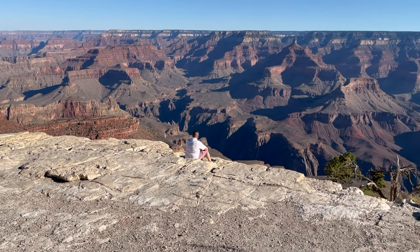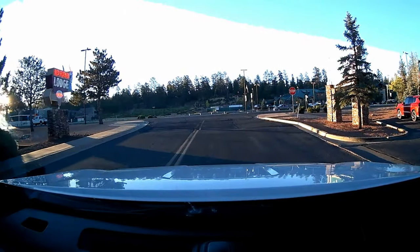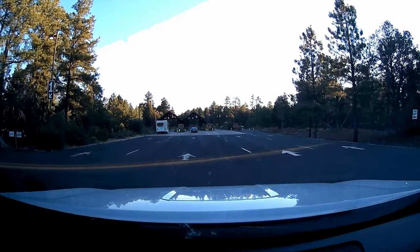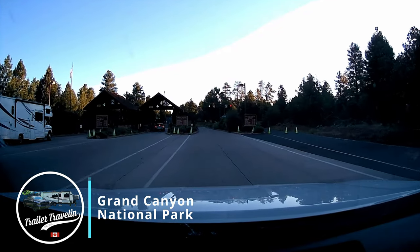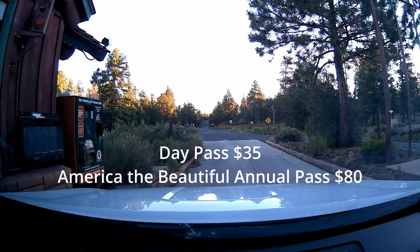Wow. Just wow. I guess that's why this place is called the Grand Canyon. We are off to an early start from the Red Feather Lodge in Tusayan. We have only a half day to see as much of the south rim of the Grand Canyon as we can. I want to buy an America the Beautiful pass, but there's no one in the booth this early, so my only option is a day pass. We'll pick one up on the way out.